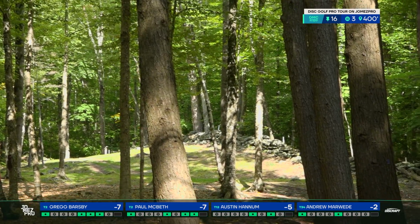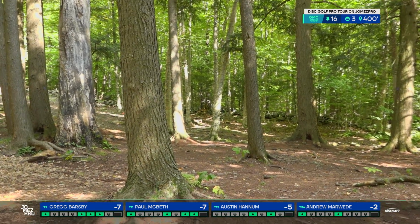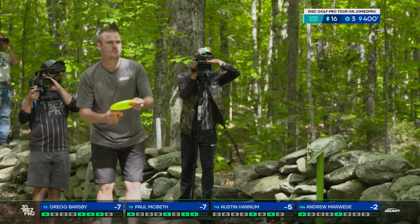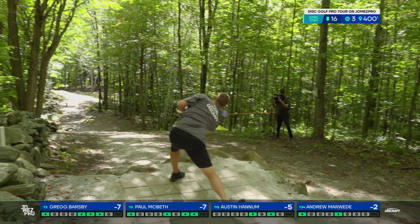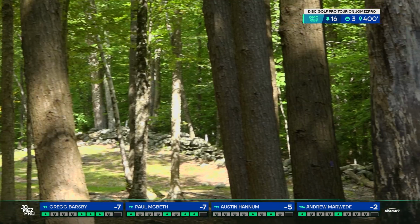And Gregg, this might not even swing enough. Yeah, he's just throwing straight, a little bit too low, a little bit too direct. I really like if you can swing it high with a little bit of flex, which is kind of the way that Austin likes to throw his forehand. There is OB on that left side, though, if you take a bad kick.